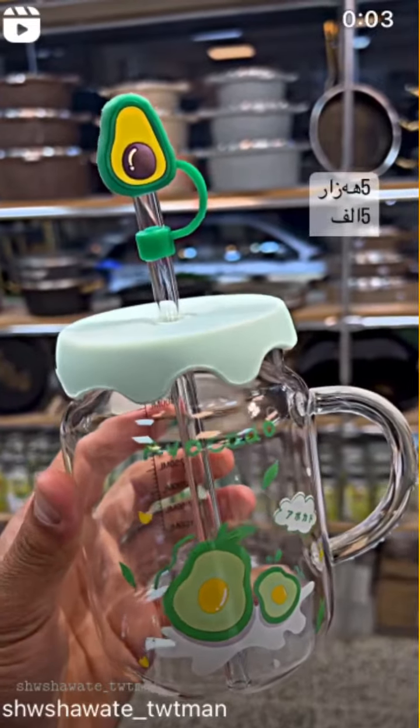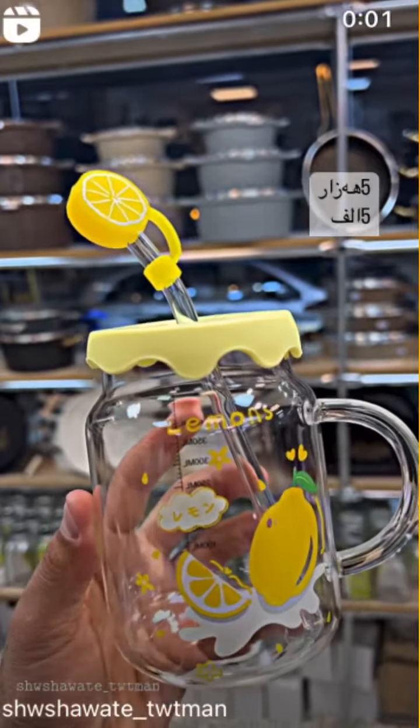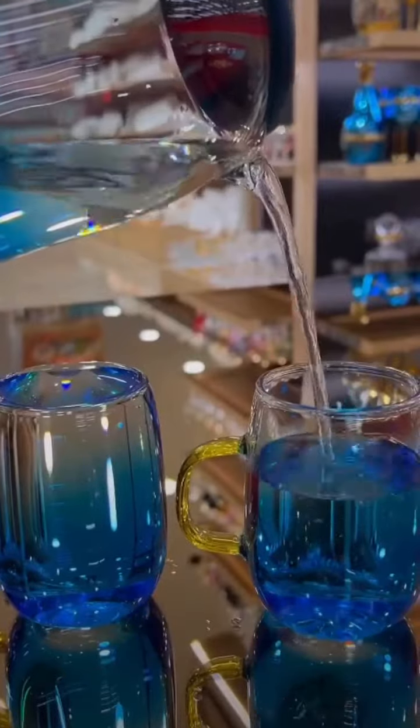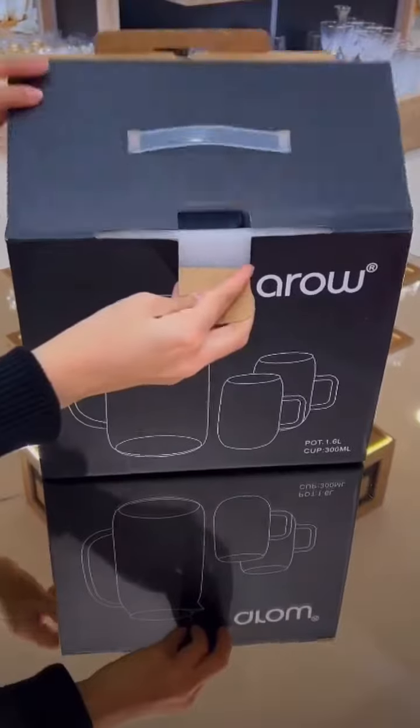Cute fruit design mug. Choose your favorite flavor. I'm very excited because today I'm unboxing my favorite glasses in my favorite color.